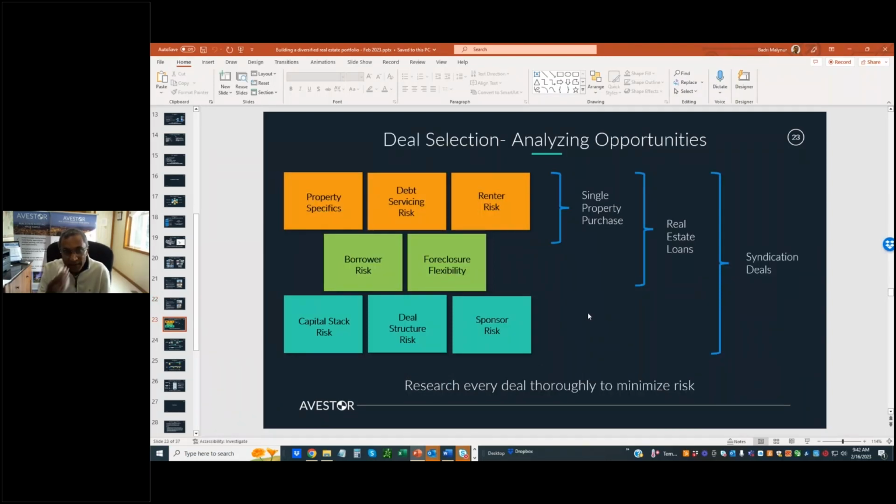You have to look at, in single property risk, the renter risk, the debt servicing risk. Is there enough money to pay back the debt? Then you look at the property specifics. In real estate loans, it's a superset of that. You want to ensure you invest in states where there is foreclosure flexibility. You want to ensure that you're giving money to people with a strong track record. And I'll tell you a little bit about how you do all of this.